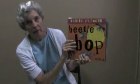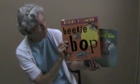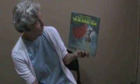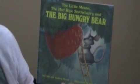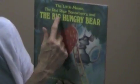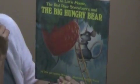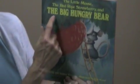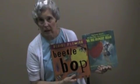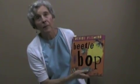Beetle Bop. Lots of opportunity to talk about letters and sounds as compared with, wow, look at all the words in this title. It is really long. Let's count them. 1, 2, 3, 4, 5, 6, 7, 8, 9, 10, 11, 12. Whoa. That's such a long one. I'm going to read it to you. The little mouse, the red ripe strawberry, and the big hungry bear. And you might read that last part a little louder because it's bigger. Another aspect of print concept with titles and a number of words that help kids focus on print.